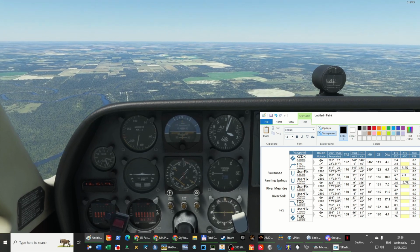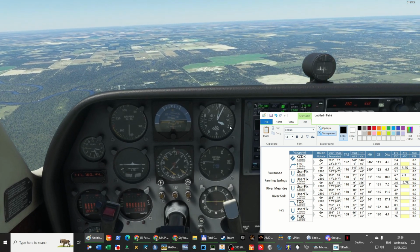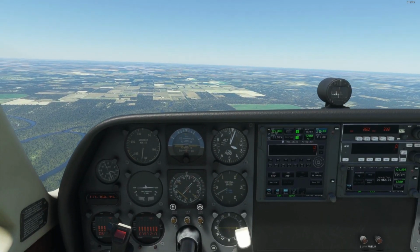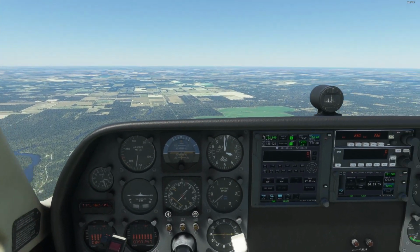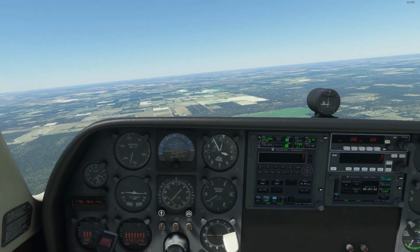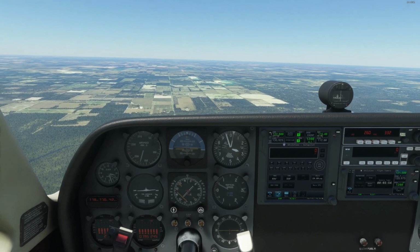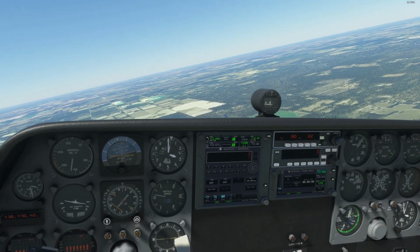And then the top of descent I want probably, yeah, it's basically on my user fix, so when I hit the road, I can start descending. Okay, let's turn and reset the timer at 4 minutes.